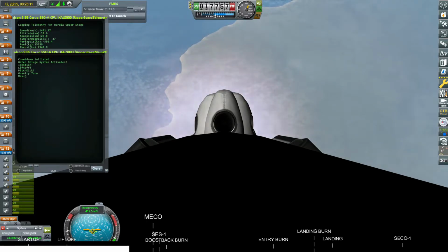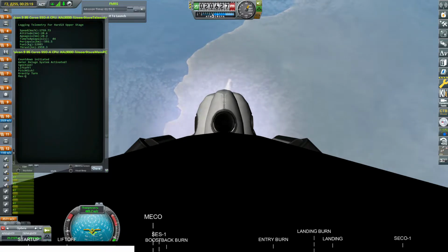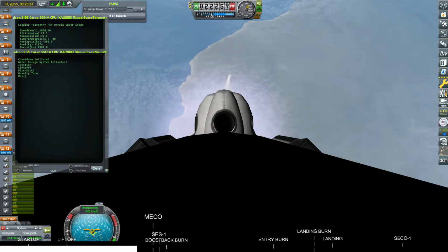As mentioned earlier in this webcast, we're attempting to recover the payload fairing, and while we will not have a live video feed of this attempt, we'll share updates as they become available. So in about 20 seconds, you'll hear the call out for MECO. Let's listen in.